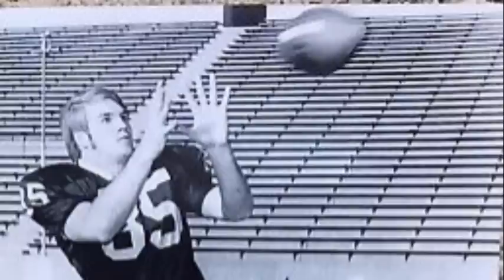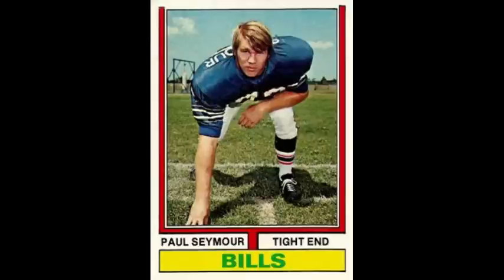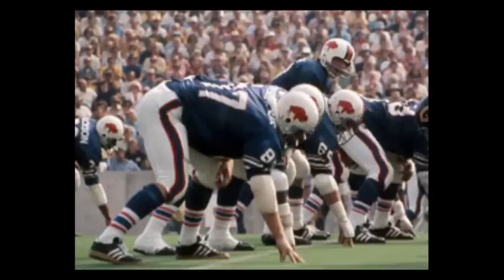The Bills selected offensive tackle Paul Seymour out of Michigan with the 7th pick. He was 6 foot 5 inches, 252 pounds, and they converted him to tight end. He played 5 years with the Bills, caught 62 passes and 3 touchdowns in 68 starts, so basically he was a blocker. C+.